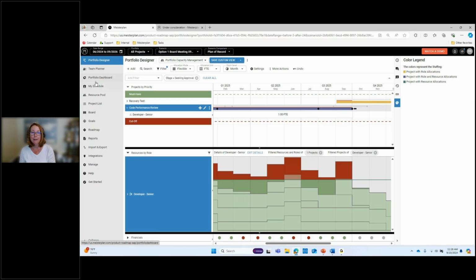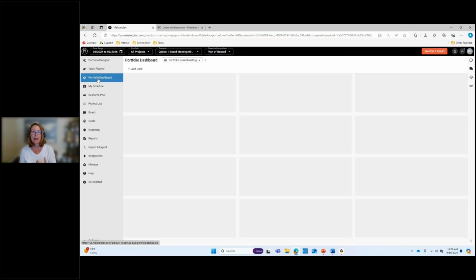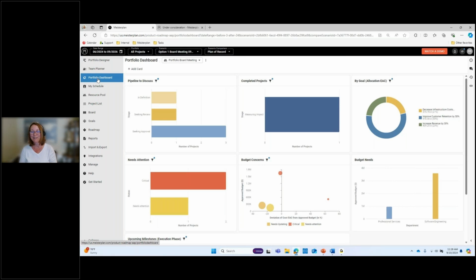One other thing to have handy, even if it's just to export it to your PowerPoint, is our dashboard. And so it gives me a good reason to show you some of the new features that are coming here. In the portfolio dashboard, if you had a chance to look at it during its beta stage, it really has come a long way here for you to get excited about.